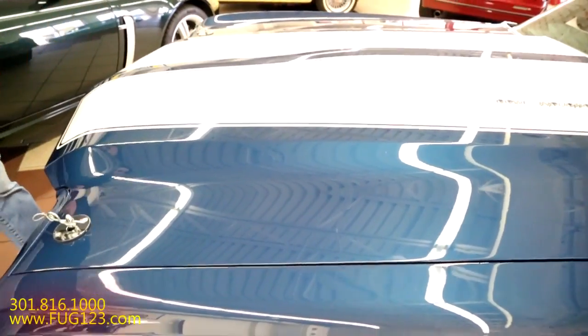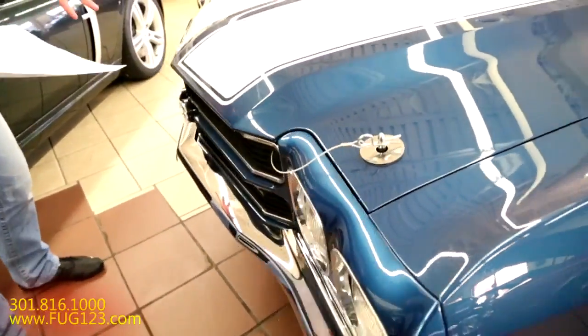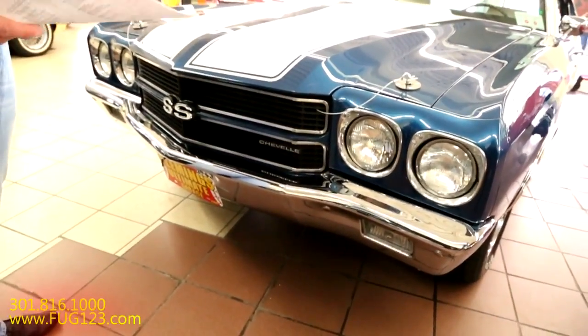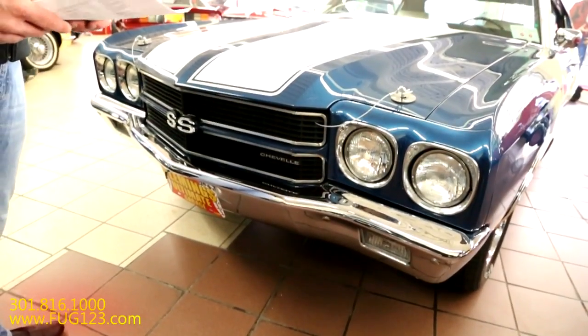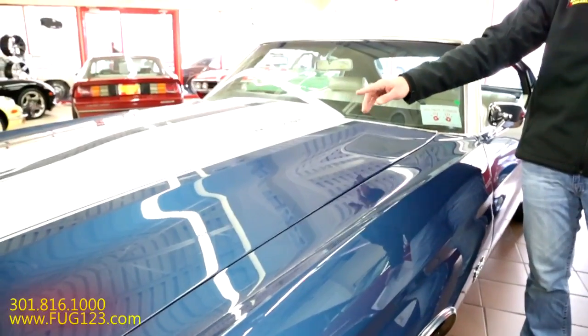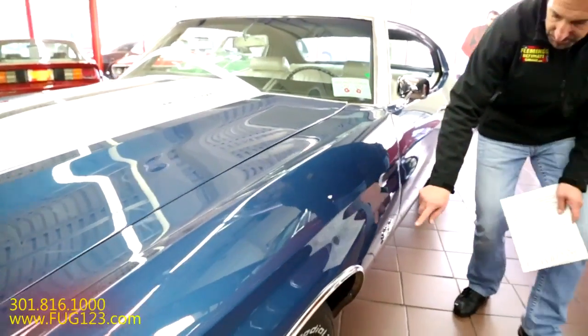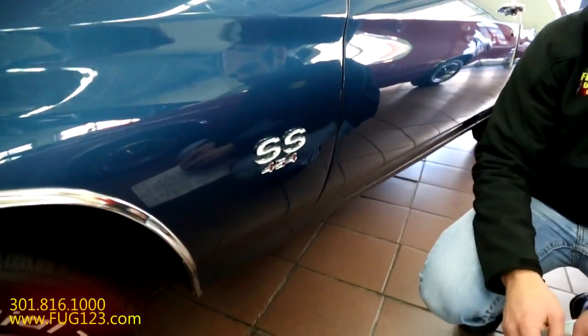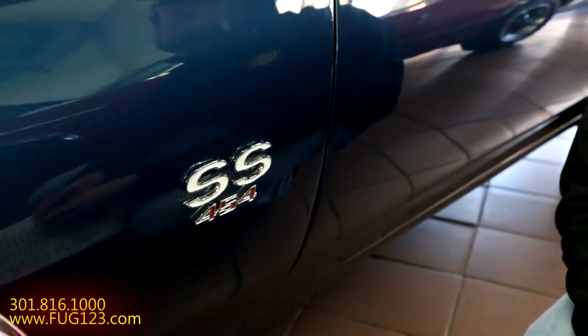This car has new bumpers, new headlight trim rings, grille, emblems, wheels, tires, and power disc brakes, which is one of the things we forget to ask about. I love the callout on the hood, even though this is the standard Super Sport hood. Okay, I love the fact that it says Cowl Induction on it. This right here, awesome emblem. Look at that thing in red on the fender. It says, hey, how you doing?